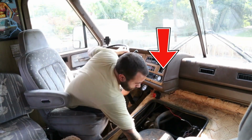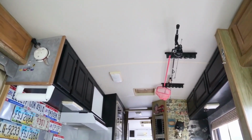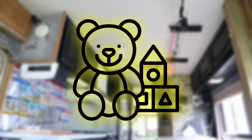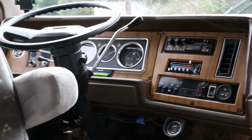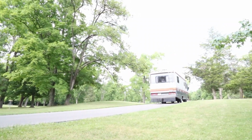The Pace Arrow was about as solid as a house of cards in a windstorm. Owners reported more rattles than a baby toy store. Drive over a pebble? Brace yourself for a symphony of squeaks and creaks. But the real fun began when it rained.